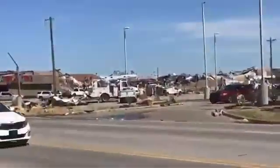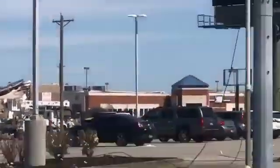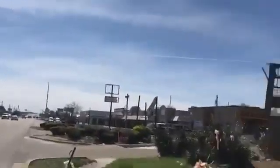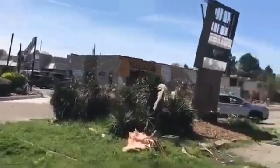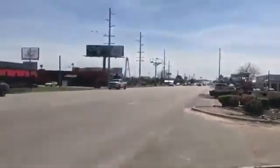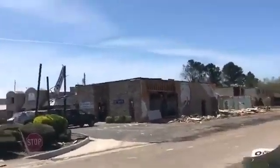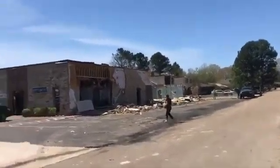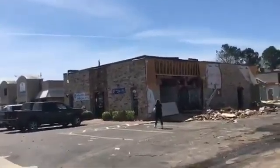Oh, here's another view over here. We'll hit that side of the street when we get back. We'll kind of walk down that area. Not really going to go too much into this area because there's a lot of people here cleaning up. And so this here, you can see these are houses down in this area. This is a building. This is a hearing specialist center here.